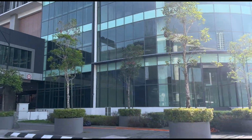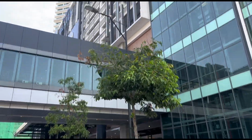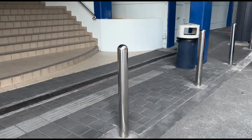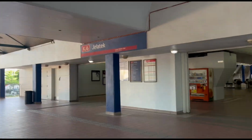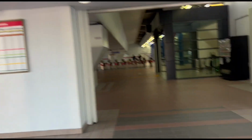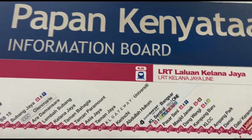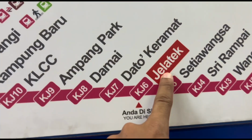Gelatic stop is a market, and supermarket, and residential both. Okay, let's go. So at Gelatic, the vending machine ticket cutter makes it quite difficult. So at the gate, I get the ticket and go. I got a pass here. Gelatic.